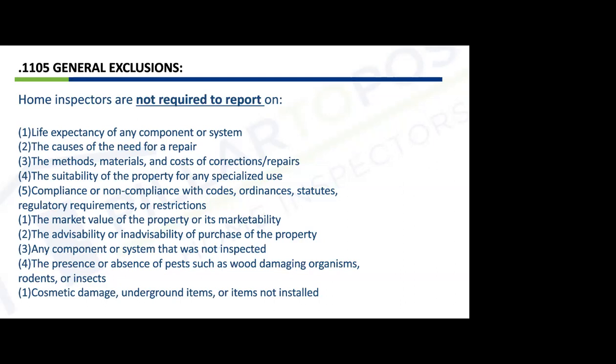That's why we're forbidden from getting into code. Any inspector that starts talking code to one of your clients, you should make them be quiet immediately, because they're going to get themselves in trouble as well as you. The market value of the property or its marketability is your job. I don't get in your job, I ask you don't get in mine. That way everybody's doing what they're good at.